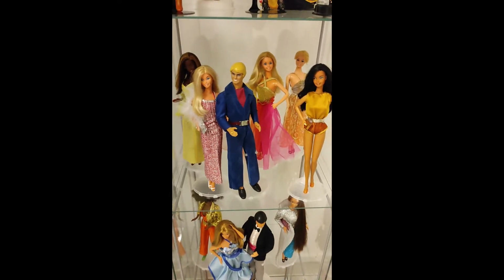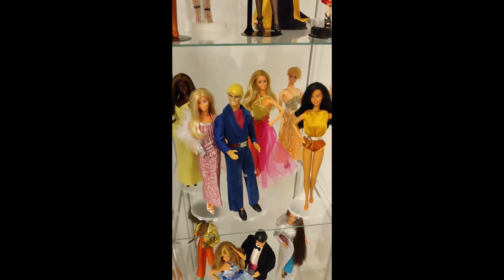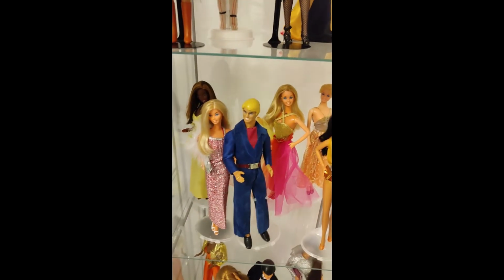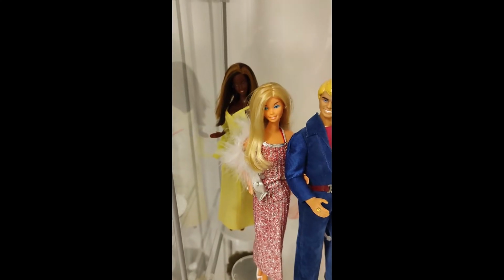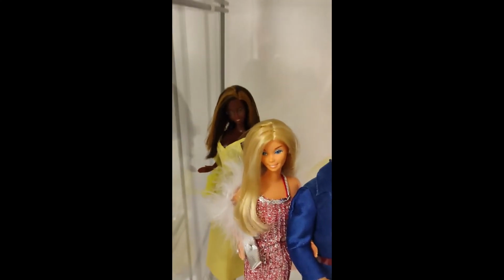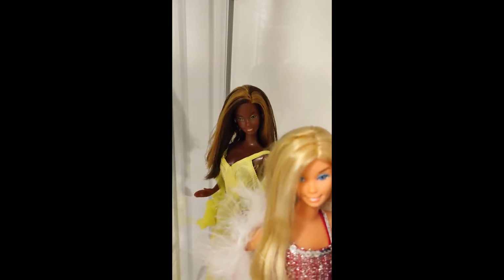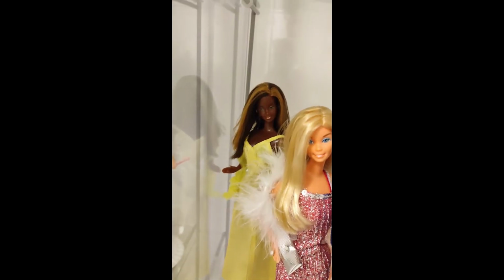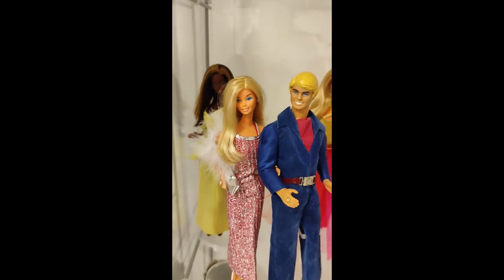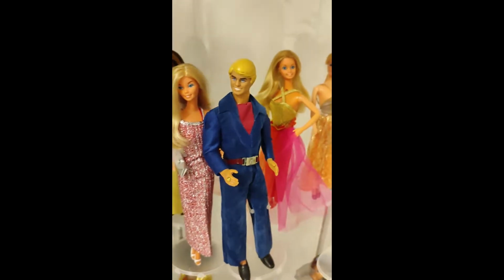Then here we go and move on later on to the 70s, from 75 to 79. So here we have the Superstar dolls, Superstar Christie, not the reproduction, the full-on original, if my camera would focus. She was actually a very lucky thrift find, so she was found on a flea market. And then here we have Superstar Barbie and Ken. I just love them, really.